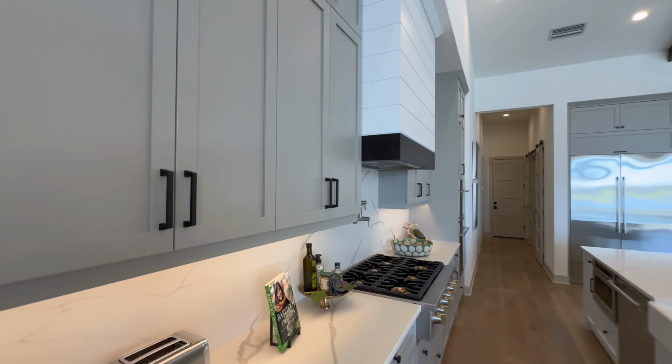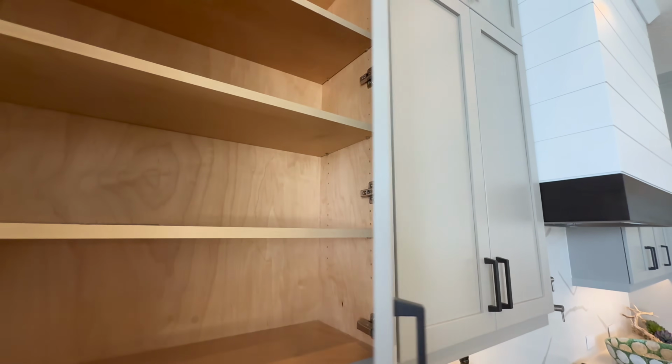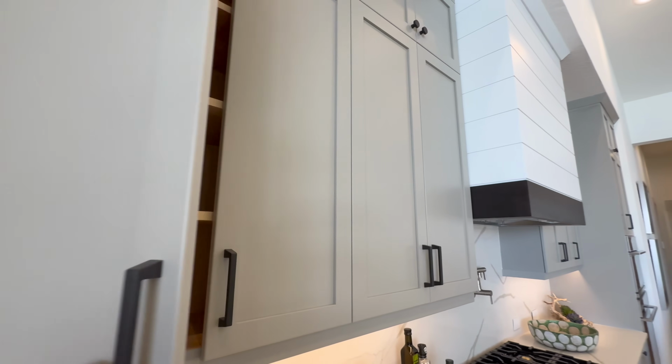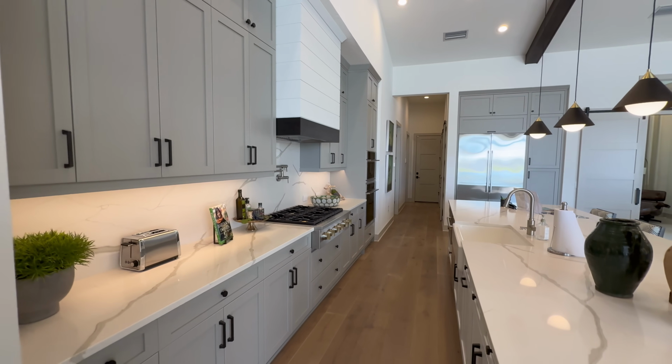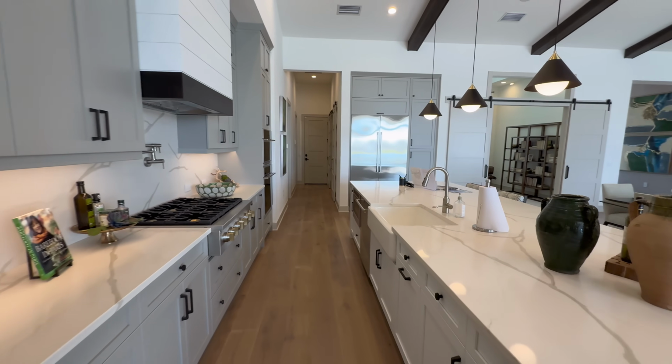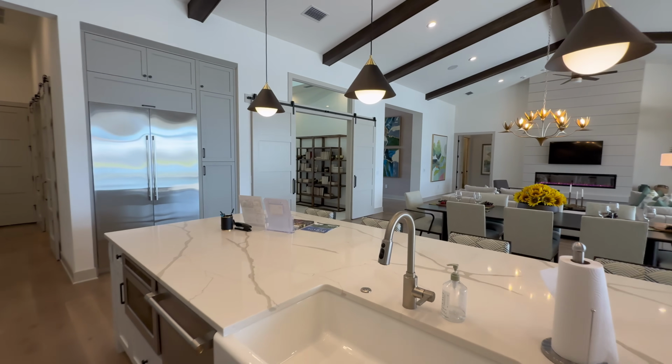You're going to see how much storage you have inside of here. Now it's funny because I showcased a home about a month ago or so, and it didn't have any cabinetry in here. Y'all came for me in the comments. So I'm making sure that we choose models that have cabinetry galore.